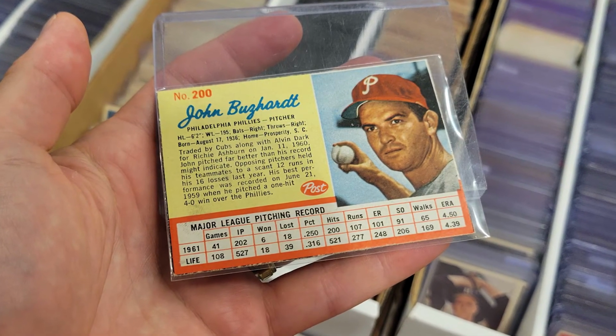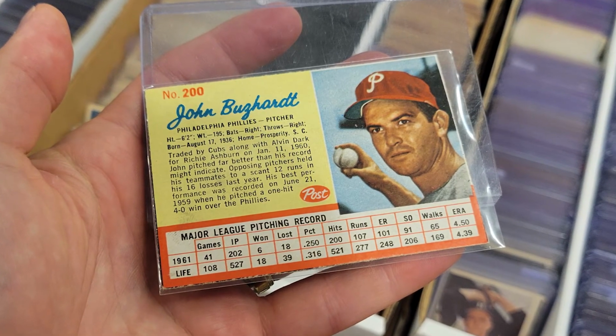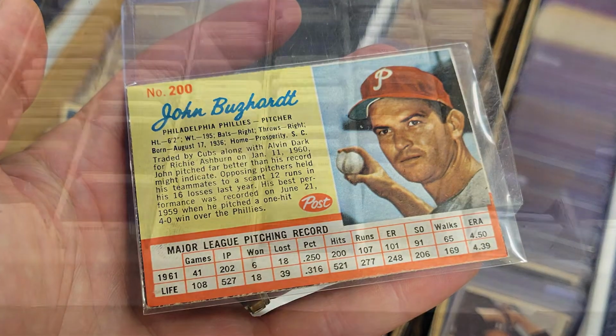This dealer was as courteous as can be, and for my $1 card, he provided a penny sleeve, a top loader, and a little brown bag in which to carry my little pile of pickups. Class act all the way.